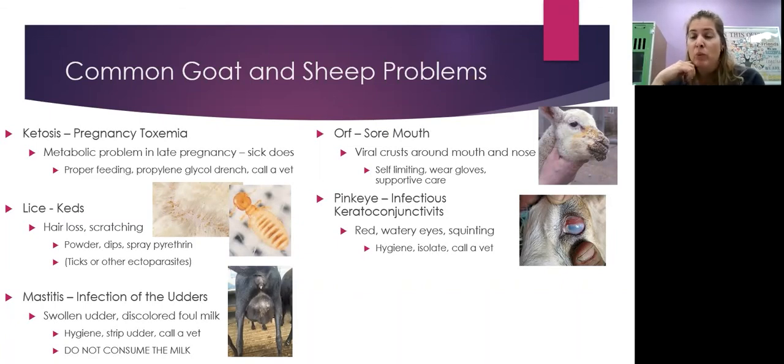And it could be really bad really quickly. This eye isn't the worst. The worst is when they actually get ulcers or literally holes in the cornea of their eye, and that can cause blindness, okay? So again, this is something you have to catch early, okay? All about hygiene. Keep the flies under control. Keep that eye nice and clean. Isolate this animal from the herd and call a veterinarian immediately.